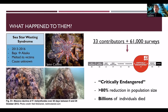And so what we needed to do was go in and assess from Baja to Alaska how much their populations had been reduced. I want to point out that we had 33, it might be even higher now, 34 or 35 contributors that shared over 61,000 surveys with us so that we could try to cover that entire, incredibly long stretch, thousands of miles of coastline. This was an incredible team effort, and we are so grateful to those people that shared data with us. The cool results that we want to share with the world soon are directly because of their efforts and their willingness to work with us.